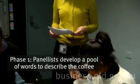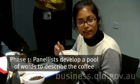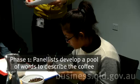So we want to understand a pool of descriptive words that obviously describe the aromas and the tastes of the coffee. So some of the typical tastes and aromas that you'll find are chocolatey notes or caramelly notes. Often there's a burnt cereal note to coffee. So we want to train our panellists to be able to detect those in the first place. And then we get them to write down everything that they think they can detect in those particular samples.